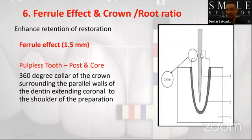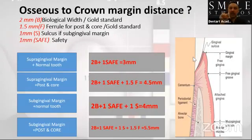Most of us tend to place a post inside the tooth, but he didn't respect that Ferrell effect. And this Ferrell effect is very important all around the tooth. You should have a minimum of 1.5 up to 2 millimeter of sound tooth structure where you place your finish line, and you are really safe not to have any, let's say, crown removal or broken restoration because of this concept. And this slide is very important. Now, how do we measure these things?